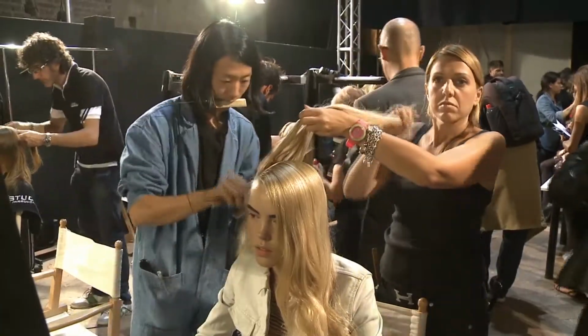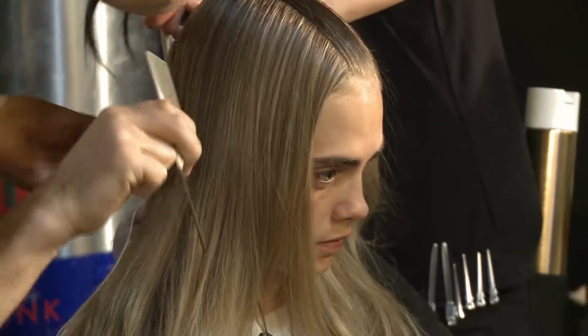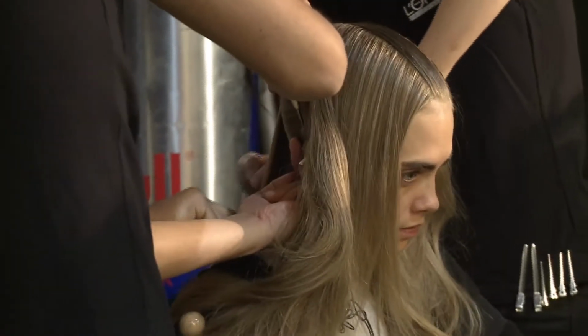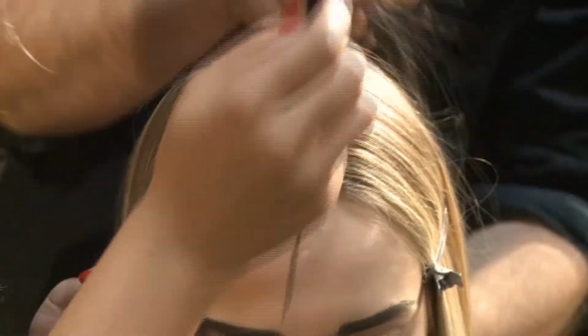He was inspired by an artist and he showed us all the diagrams, and they all have these linear vertical stripes, and we were like, well, how can we mirror that? What we've decided on is a really wide parting, and we're spraying the parting down, and then we're going to run some mythic oil mid to ends, just give it a little bit of that dirty lived-in rock and roll feeling with some texture.